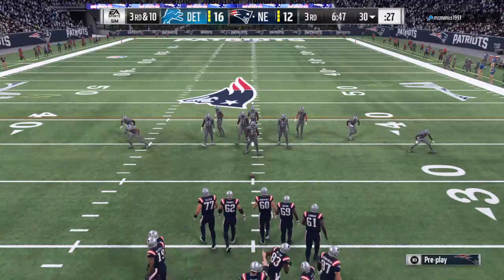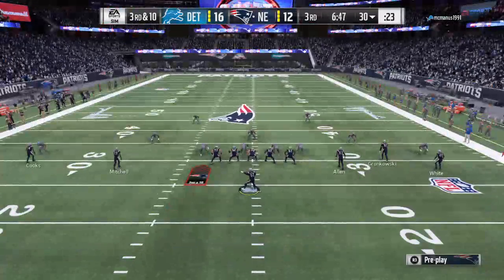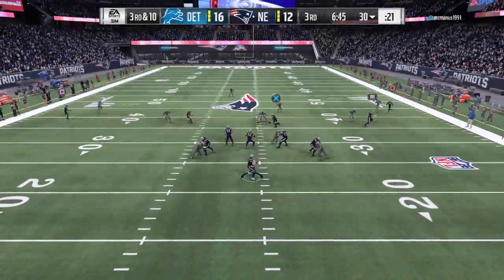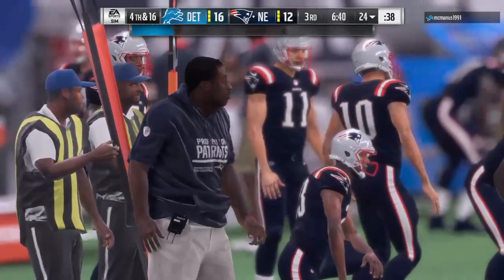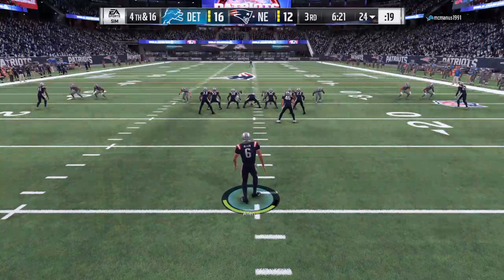Made it very difficult. New England on 3rd down. Just 1 for 3 thus far. This is 3rd and 10. Throwing is Brady on 3rd down. And the Lions pressure too strong. Down he goes. Dominic Easley in there to drop him for his 5th sack of the year.